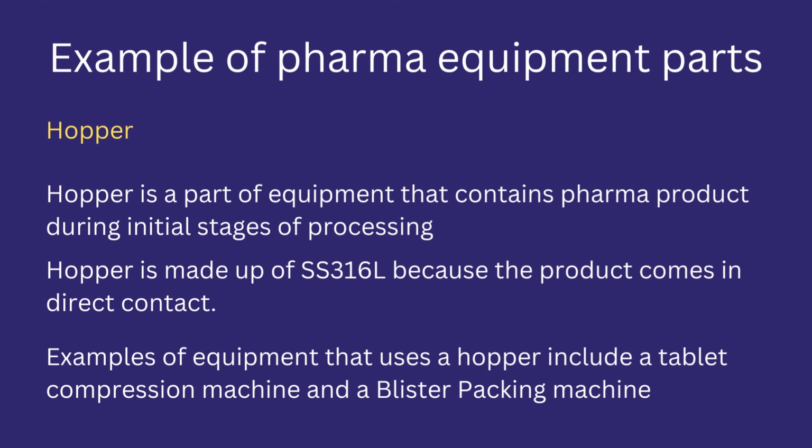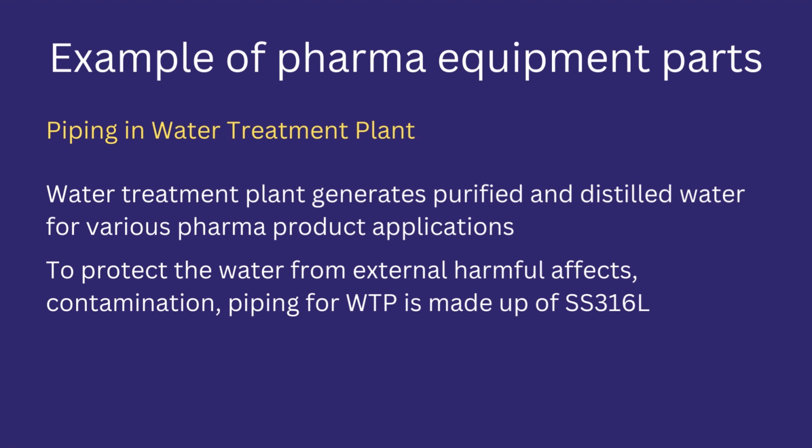Hopper is a part of the equipment that contains pharma product during the initial stage of processing. In the hopper, product is contained for some time before it advances to different stages of equipment for further processing. Since the hopper comes in direct contact with the product, it is made of stainless steel. Example equipment that use a hopper include tablet compression machine and blister packing machine.